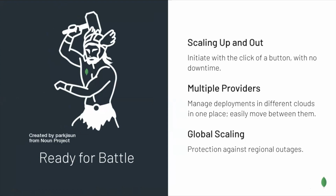We also enable you to manage deployments in the 3 major cloud providers in one central location and provide seamless migration among the 3. With 70 supported regions on Atlas, as well as support for cross-region and globally sharded clusters, you can ensure low latency all over the globe, as well as high availability.